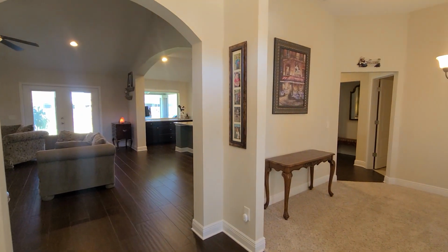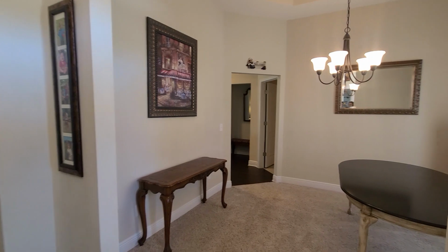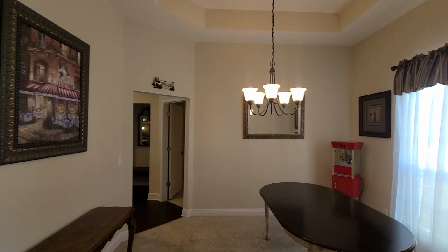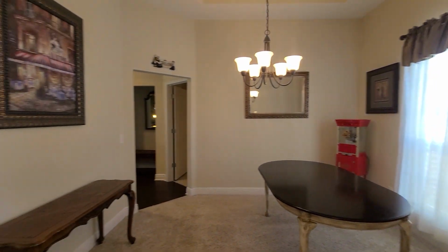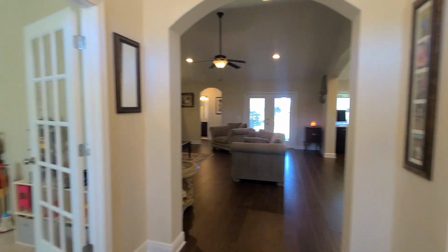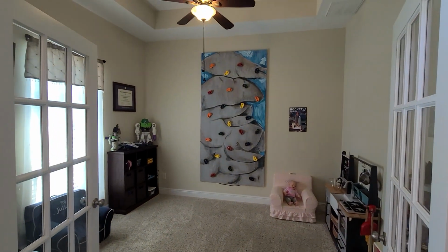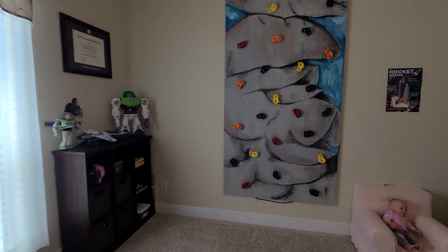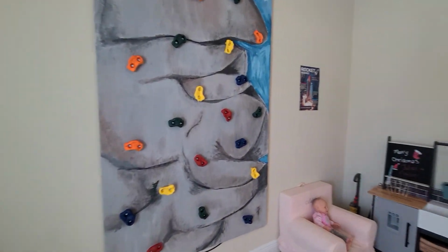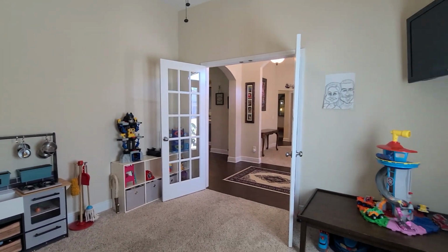So coming into the foyer here, on our right hand side we have our formal dining space. There are tray ceilings in here as well. It is suitable for a table that seats 6 people. And just across the way here we have an office space. It does have a tray ceiling as well. This would make for an awesome home gym, 5th bedroom if you needed that additional space as well.